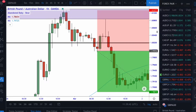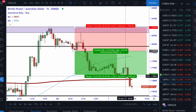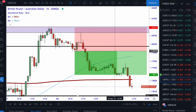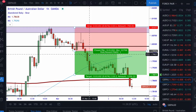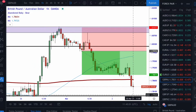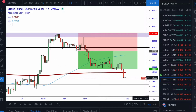As you can see, 110 pips was my target. My original target actually was 117, but then I started to see support form around here, so I amended it to 110. I was quite happy with that. Took the 110, but you can clearly see it smashed past both targets, and this trade is still going down.